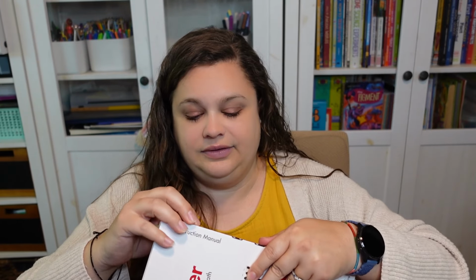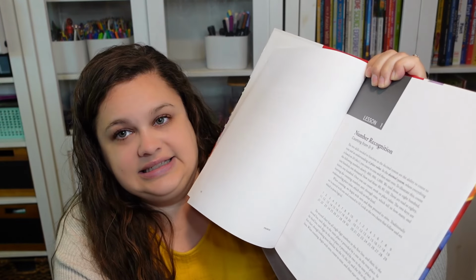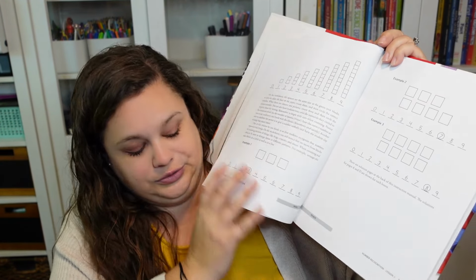If you've used it before, like if you've used it once, but there are instructions, like if you don't know, let me just open up a page. There are lessons where you can read it here and see what you need to do and teach it yourself. So you really wouldn't have to use the DVDs if you didn't think that would work well for your students. But this has been going really well for us.